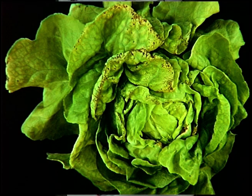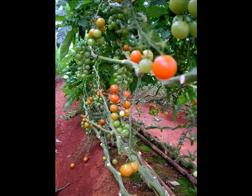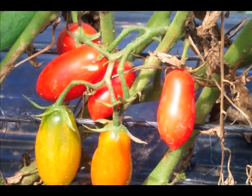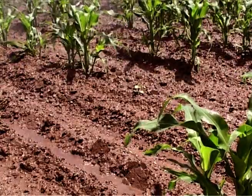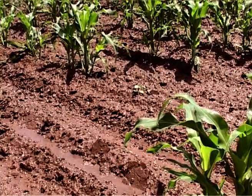Potassium is necessary for the making of chlorophyll. It strengthens stems and increases disease resistance and promotes flowering and fruiting. Plants without enough potassium look stunted. Potassium, like nitrogen, is easily leached from the soil.